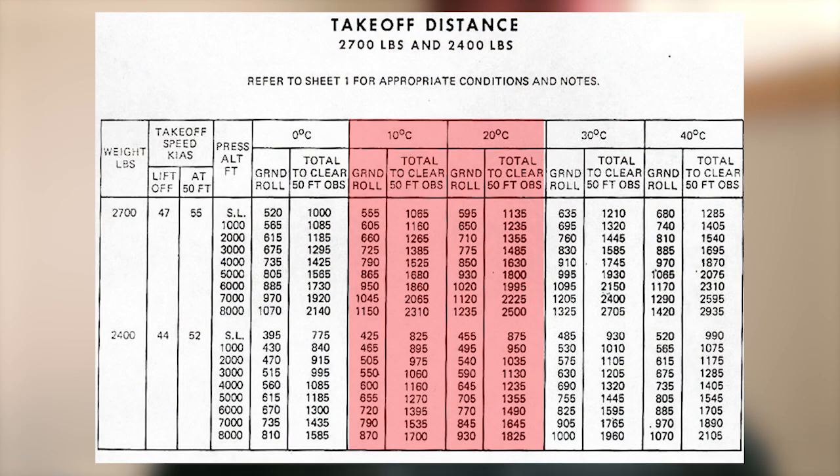Interpolation is figuring out a value between two other values that are in sequence. For example, let's say we have a chart and it gives you various columns of data for takeoff distance. We have a column for 10 degrees Celsius and we have another column for 20 degrees. Now let's say we need information for 15 degrees Celsius. Well, this chart doesn't have a column for that. So what we need to do is take the data from the 10 degrees column and the data from the 20 degrees column and interpolate it to come up with numbers for 15 degrees Celsius. It's actually very straightforward once you know how to do it. So that's actually not so bad.